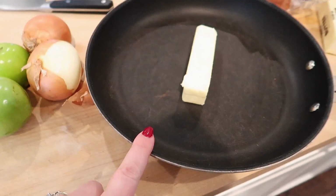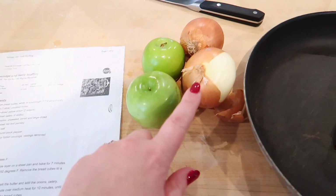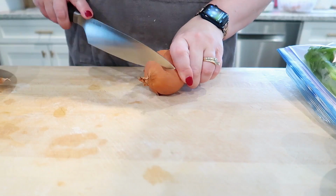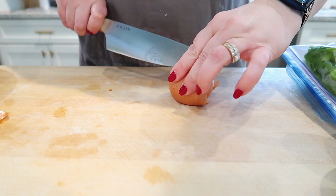Okay, so I'm gonna go ahead and get started on the stuffing. I've got 1 stick of butter in a skillet here. I'm gonna chop up some apples, some onions, and some celery and get that sauteing. Okay, so I'm going to start out by chopping my onions.